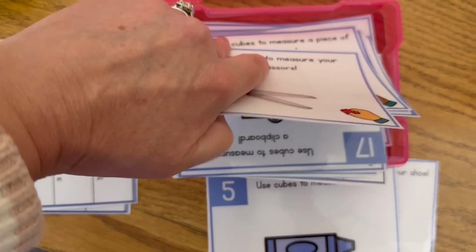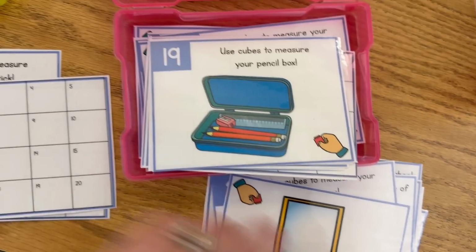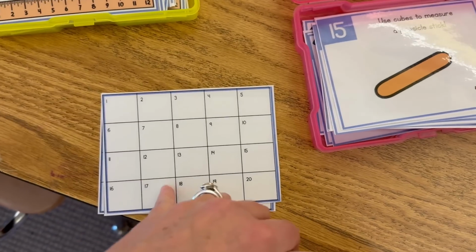So this one is a nice kind of hands-on fun one: a clipboard, your pencil box, a popsicle stick. Most things that you have around the classroom and that students can go ahead and get, and they just record their answers here. We are very quickly finishing up this measurement unit, but I did just want to show you those because they are quite a bit of fun.